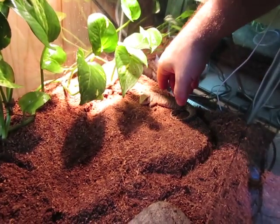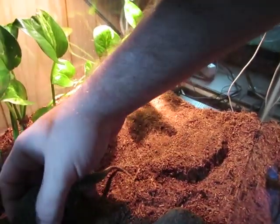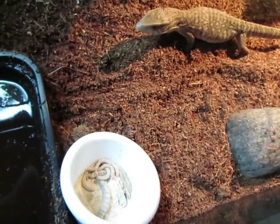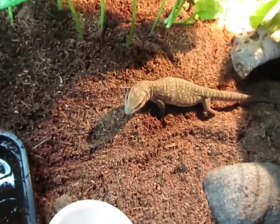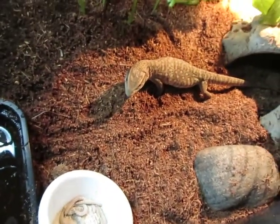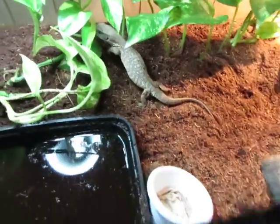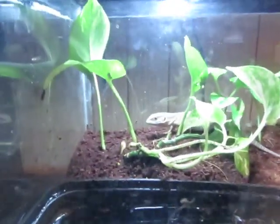Can I lift you up so I can move you, so I can put your hide back? I'll just put you over there. Oh yeah, no problem, bud. You see your worms? Are you hungry? Right there for you. Alright, bud. We'll keep moving on. That's awesome. What a gorgeous guy.